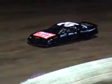in his heat. The outside pole setter is already forced to play catch up. Unbelievable start to this heat. Dylan Poteet now jumps out to the lead.